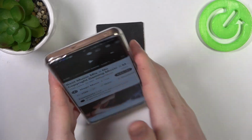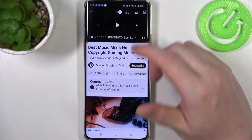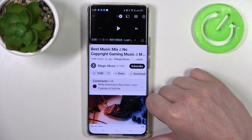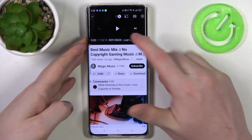So now we need to cover each of the speakers with our fingers, and if the sound is coming from both of the speakers, that means this phone does have a stereo speaker. If the sound is coming only from one source, that's a mono speaker. Now let's try it out.